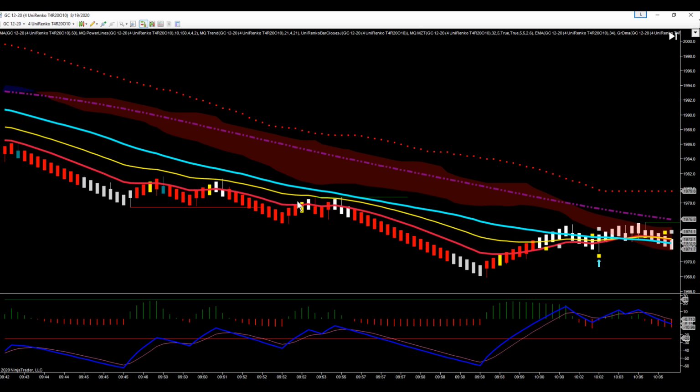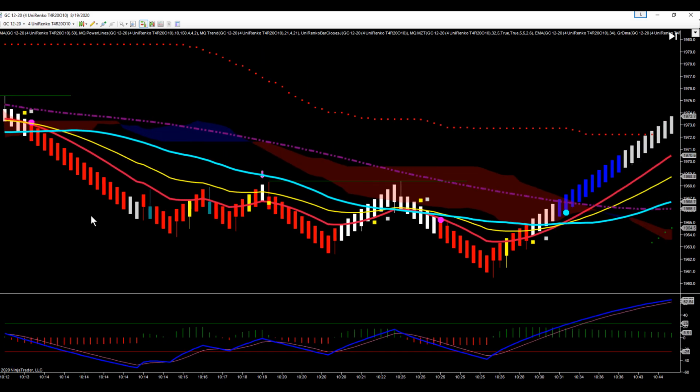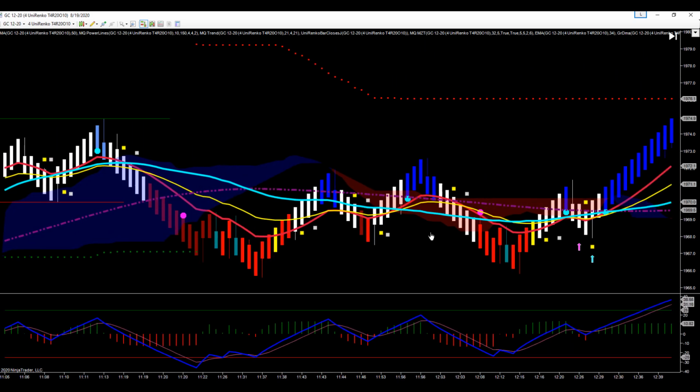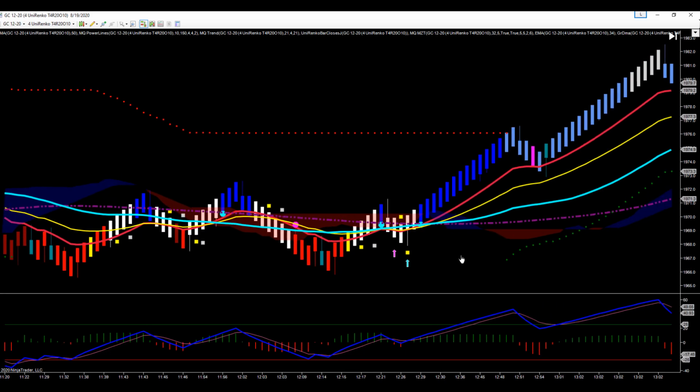Got a little sideways right there. Another signal off the 34. A little more consolidation, then a final push to the downside. And then we went into lunch. Consolidated through lunch. This was that whole section where we consolidated through lunch.